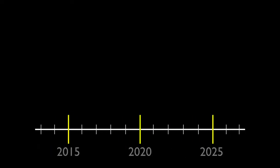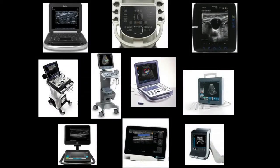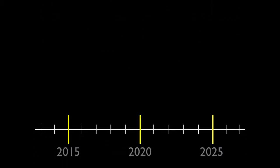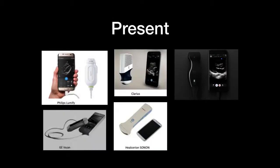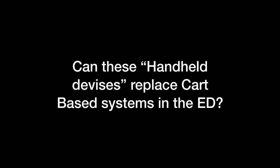We continue moving, 2014, 15, with smaller systems coming into the emergency department and being used. And that actually brings us to now, right? This is what we have right now. I'm glad that you put up all the systems that I was actually going to talk about a little bit. There are too many handheld systems right now. They all have good things, and they all have bad things. You just need to know how and when you're going to be using them.